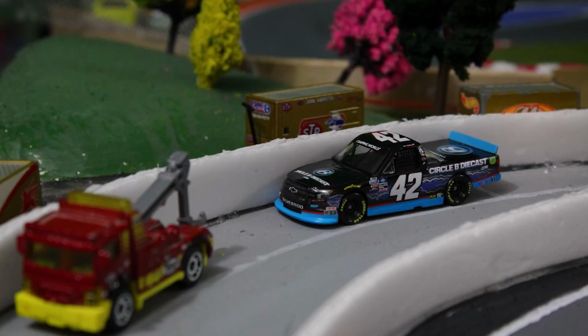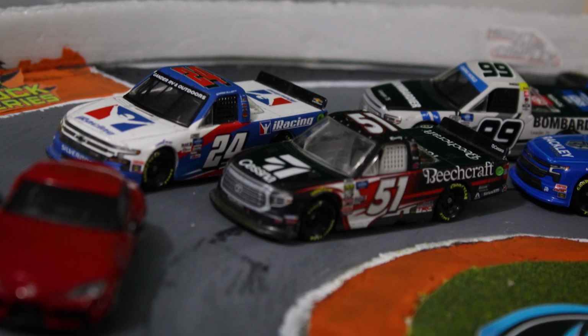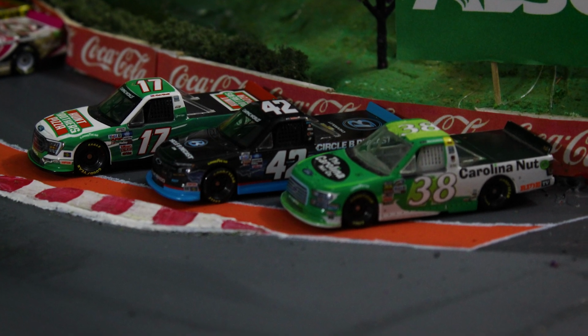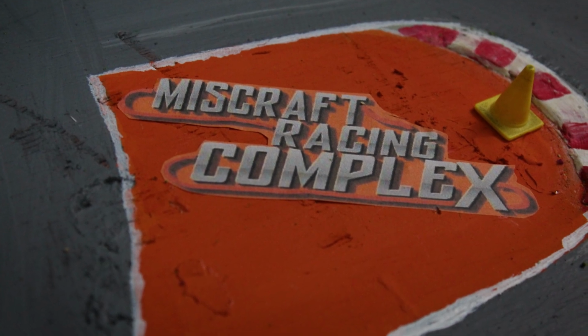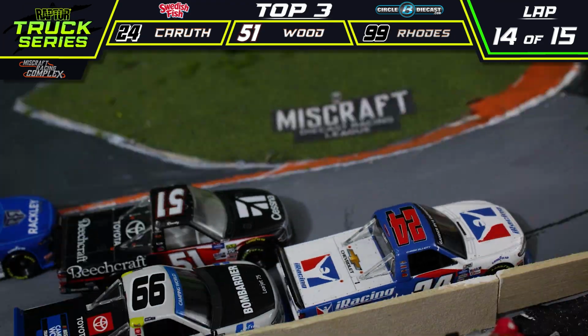And once again, Carson Hocevar stuck into another battle, and this time it's going to be detrimental for that machine. He is done for the night. And that'll mean now 3 trucks are out, 2 for crash, 1 for other means. As we're going to restart now with 2 laps to go. Roger Caruth is going to lead us back down with Jack Wood to his inside, and the green flag's back in the air for 2 laps to go.